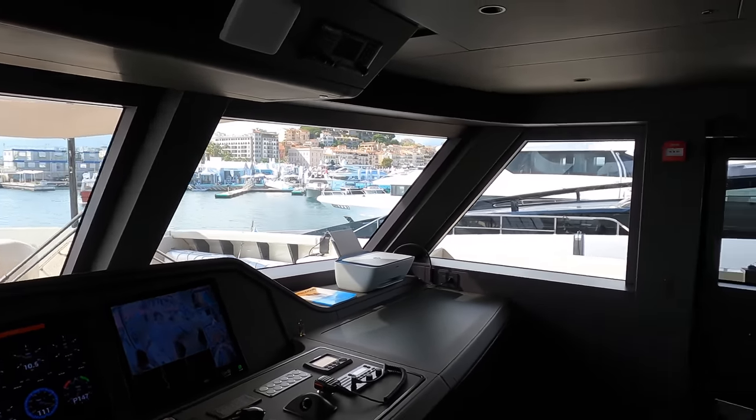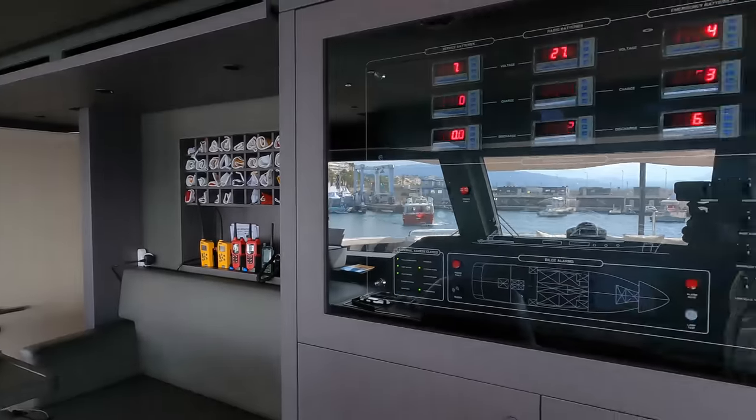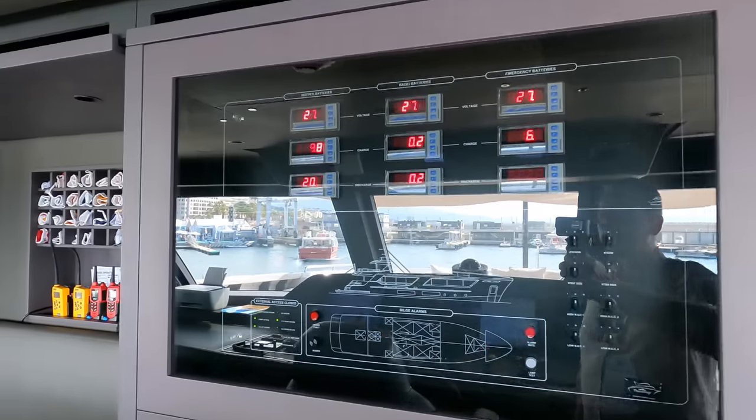Behind the helm position is a control panel that includes displaying information for the various bilge alarms on board the boat.